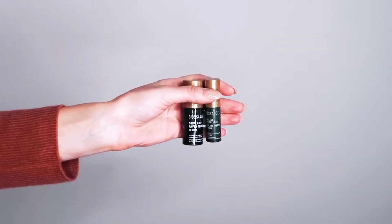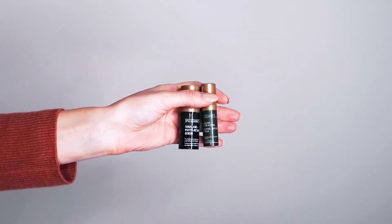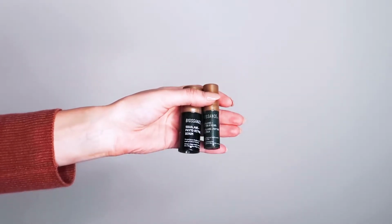So if you are somebody who is more averse to heavily scented products, this is a great option. In addition to the rose oil, it also comes with two different serums. One is an under eye serum, and then one is an overall facial serum. So this is the Squalene plus Peptide Eye Gel. And then they also have the Squalene Phytoretinol Serum.